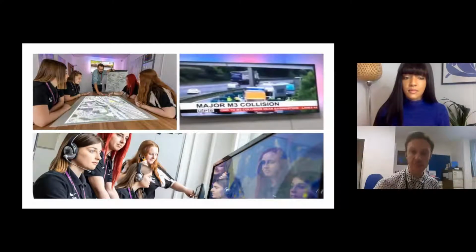Here we see a major M3 collision, but we've had terrorist threats, for example, whereby it's a simulation where the students have to respond to a situation and make sure that they are looking after the public in the correct way and making sure that they are following the procedures of the area they want to go and work in. It might be a natural disaster and they have to perhaps guide the school bus down a particular road because maybe there's been a situation down one of the roads that they normally would be an evacuation point.